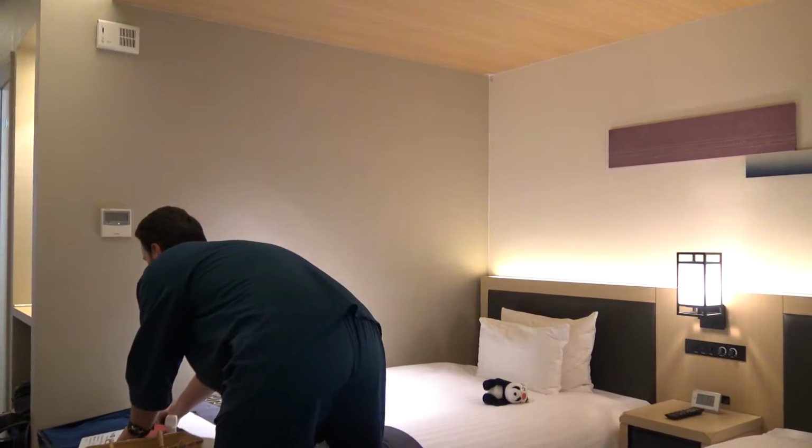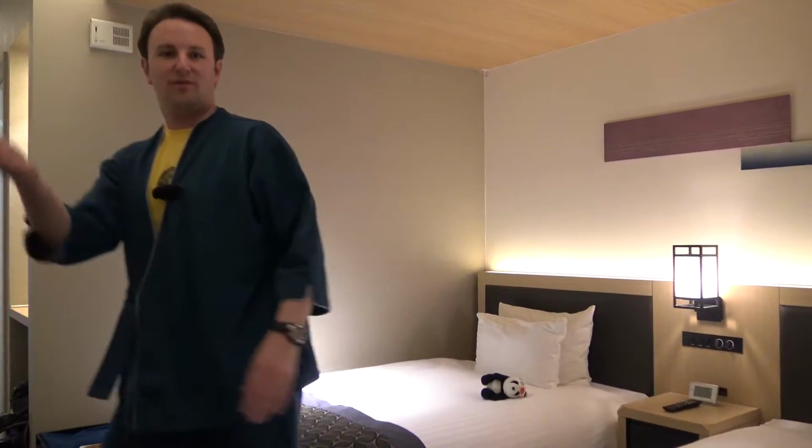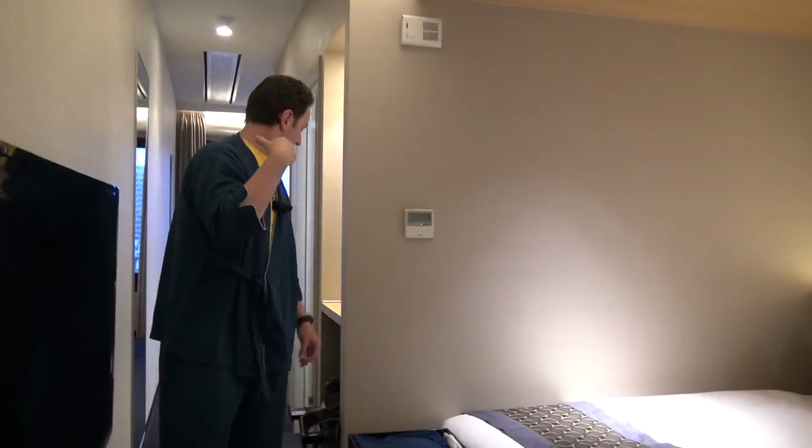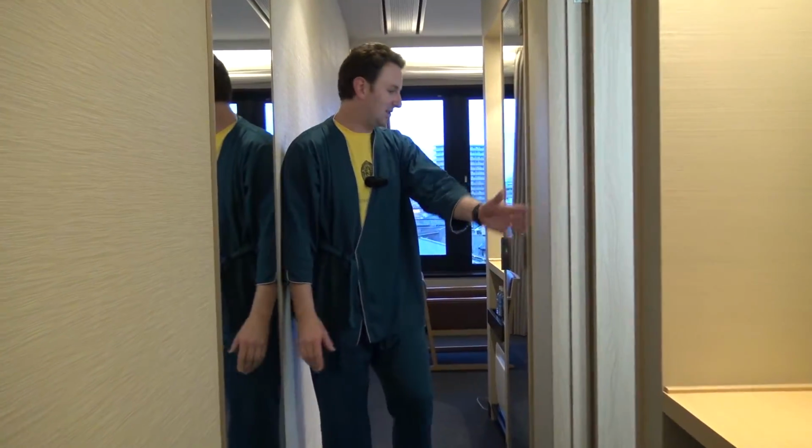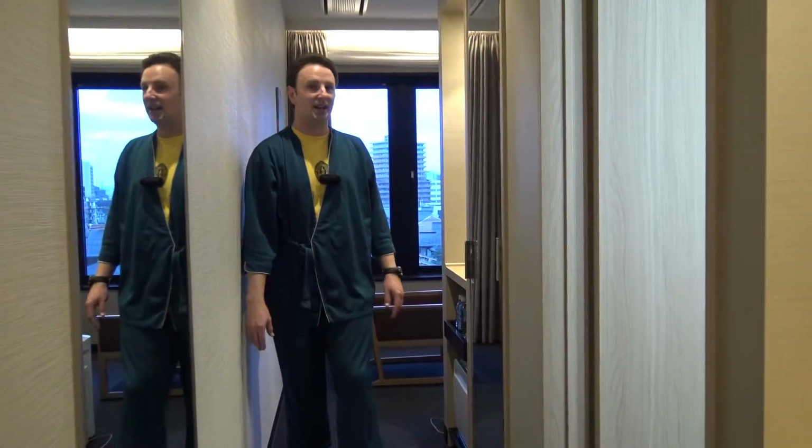Okay, now let me show you around, backwards this way, down this long hallway. There's a little nook right here. There's a mirror right here. The bathroom is this way. We'll come back to that in a sec.